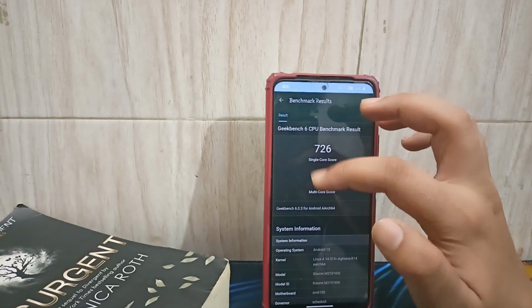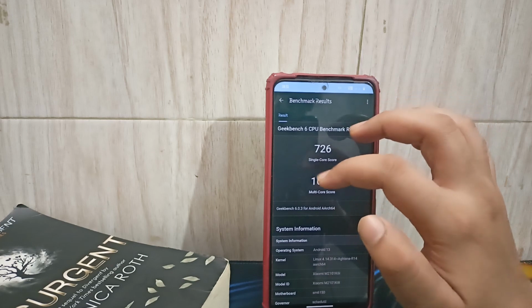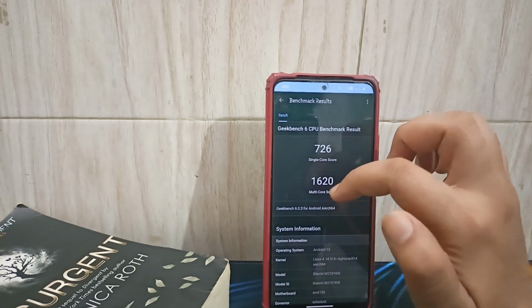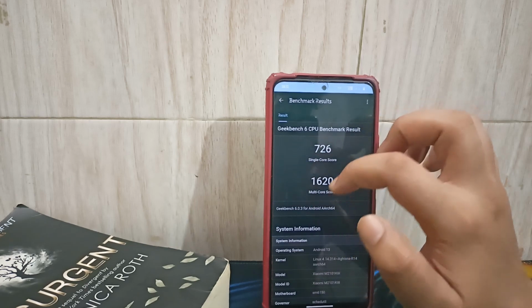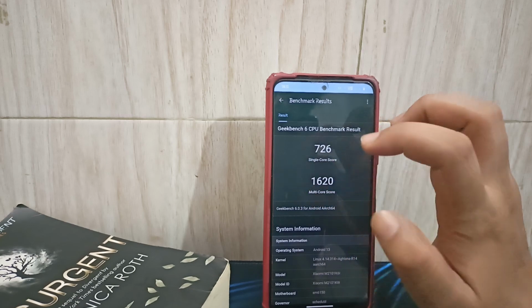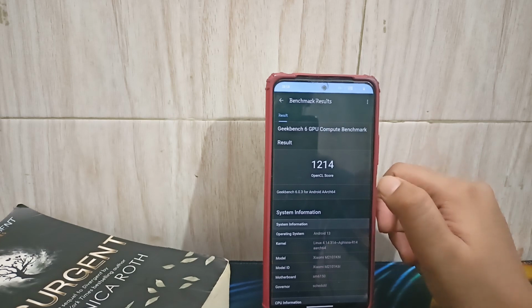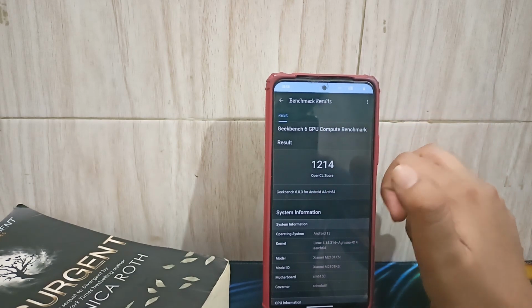Now talking about the benchmark in this ROM, you can see that this ROM scored 726 in single core score and 1620 in the multi-core score. Now this is a bit less compared to some other ROMs where I've seen like 1650 multi-core score. So this is the Geekbench 6 GPU benchmark, and you can see that it is a 1214 OpenCL score.